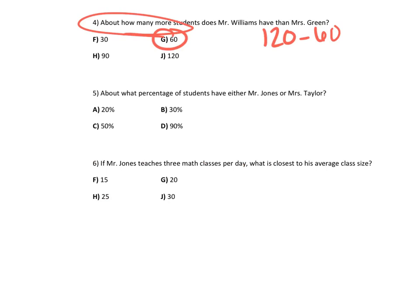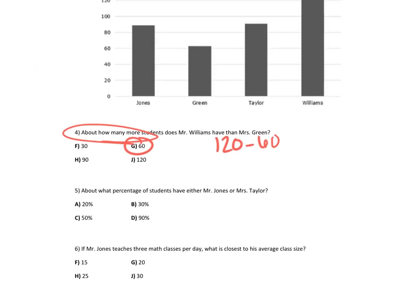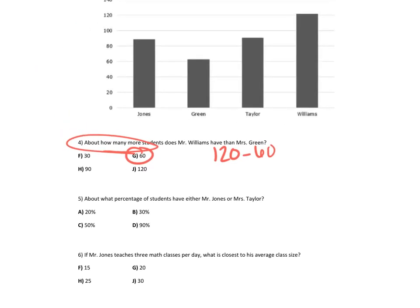Number 5. Okay, about what percentage of students have either Mr. Jones or Miss Taylor? Okay, so Mr. Jones is 90 students. Mrs. Taylor is 90 students. So we would add those together because it's talking about both. So that equals 180 out of how many total students? 360. Well, that's half of the students, right? Yes. So 50% of the students are in either one of those teachers.